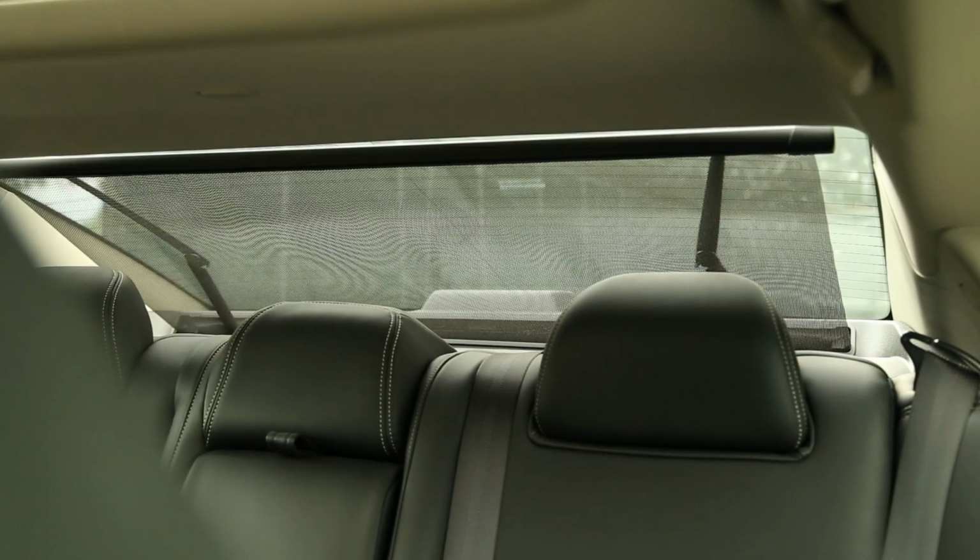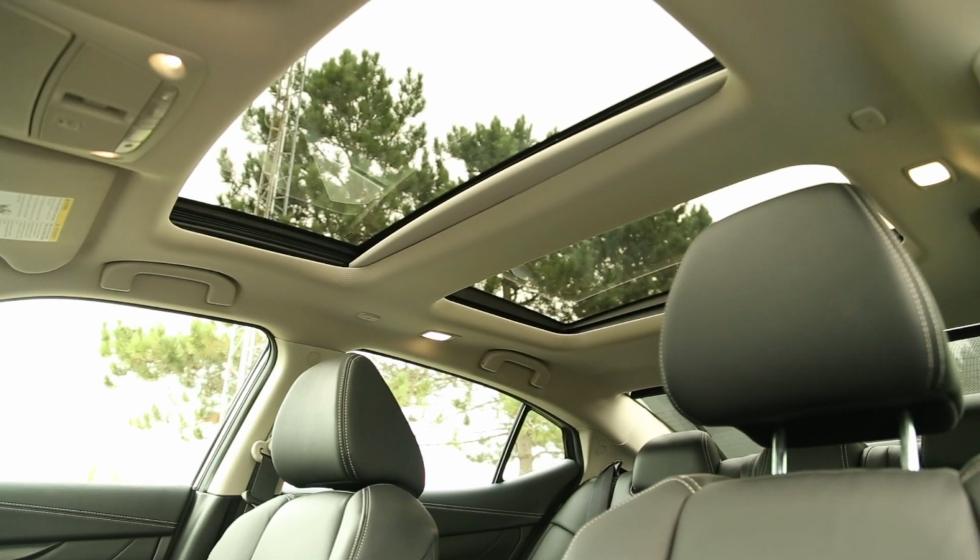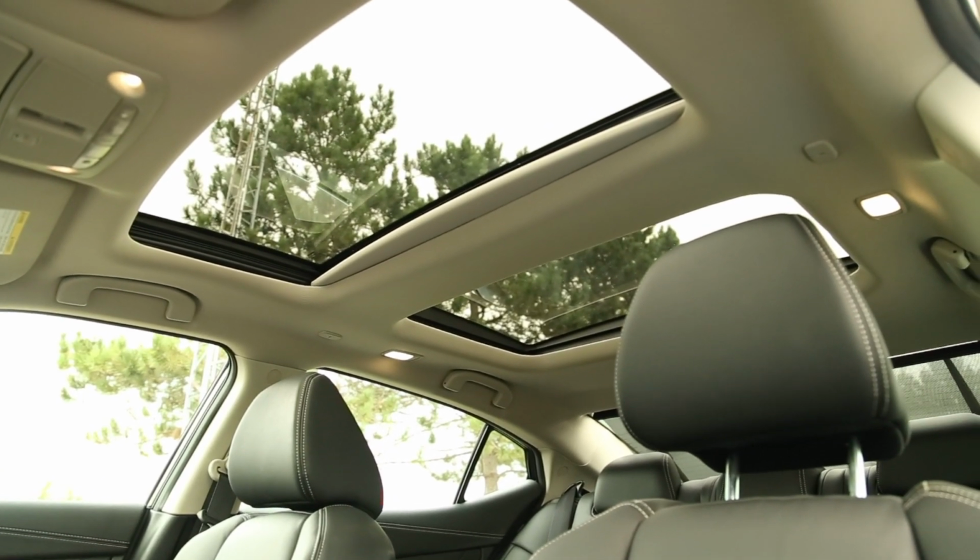Aside from that, you also have mood lighting. It's just a little strip of white LED light that runs around the center and along the door cards. Doesn't look too bad, but that's about it.